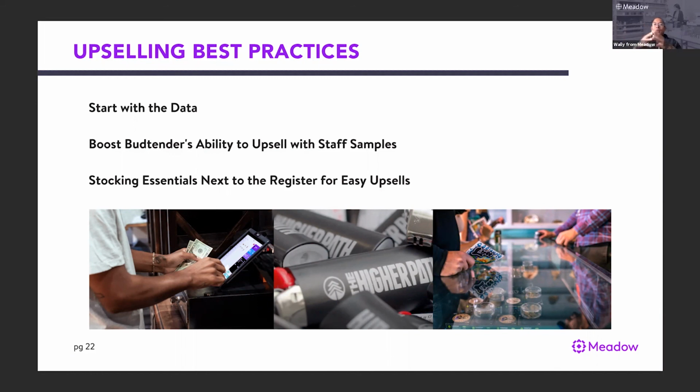Boost budtenders' ability to upsell with staff samples. Your staff will have a hard time selling a product to customers if they don't know anything about it. You want to ensure there's ongoing education for your sales team about new products. Be sure your whole team is knowledgeable about the products on your shelf so they can properly recommend and upsell.